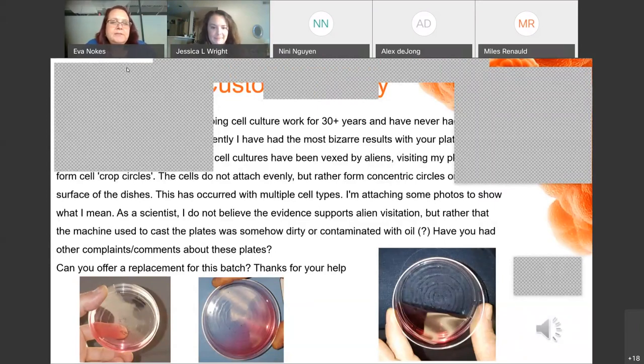So we often do. When people put in a complaint about something like a vessel, like a flask or a plate, we do troubleshoot with them to try to figure out what the problem is first, because if we just send them another set of plates right away and they're still doing things wrong, that's not going to help them. So we do try to figure out what the problem is first. And then, if it's a probable quality issue, we will start an investigation with the manufacturing plant. We want to make sure everything is really fine.